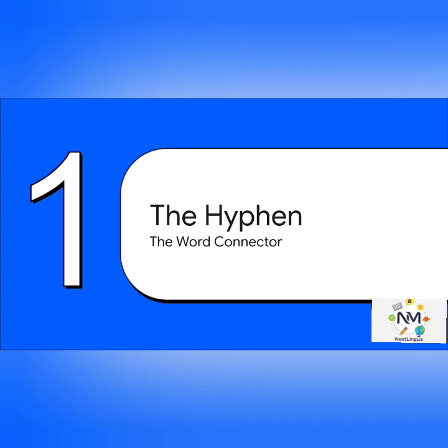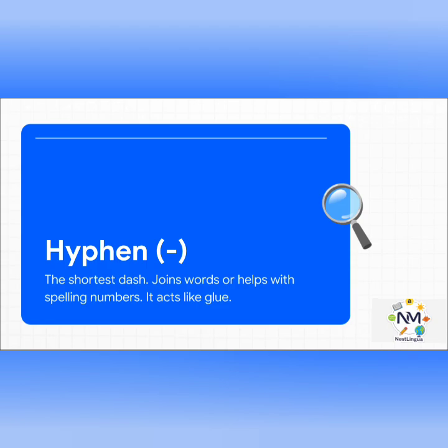First up, let's meet the smallest member of the family, the super important hyphen. Its whole deal? It's the word connector. Okay, so the hyphen is the little guy. Its main job is to basically act like glue. It sticks words together to create a single idea, or it helps break up numbers so they're easier to read. You can think of it like the little plastic piece that connects two Lego blocks.